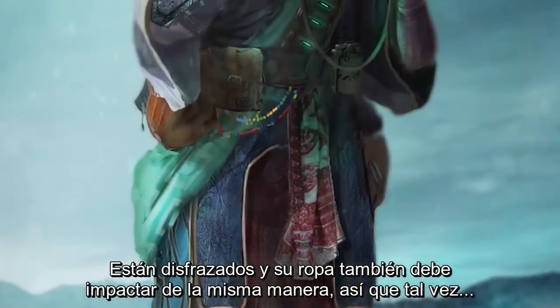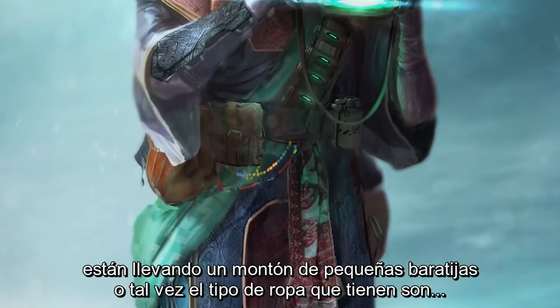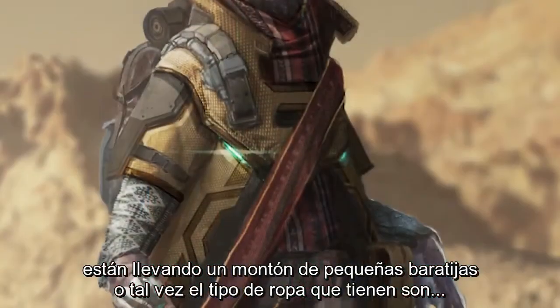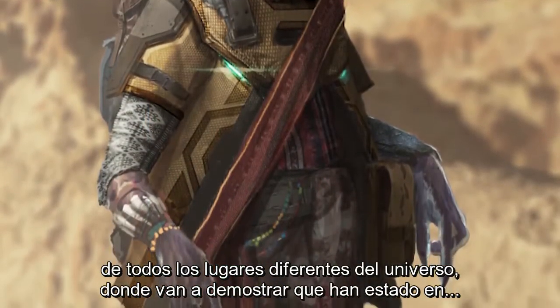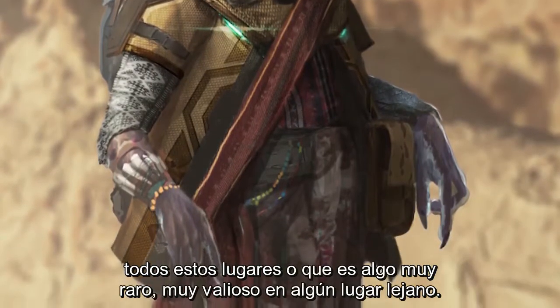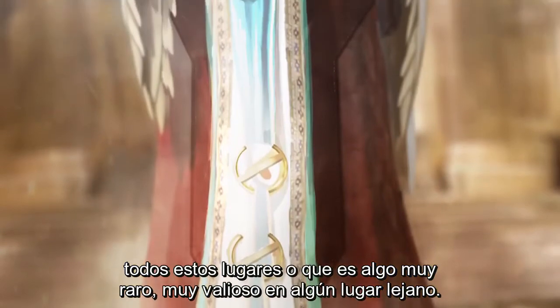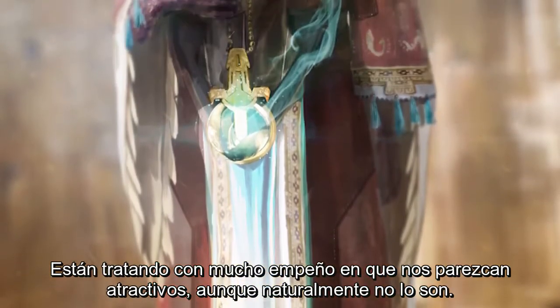Their costuming and their clothes should also be impacted in the same way. So maybe they're carrying lots of little trinkets, or maybe the types of clothes they have are from all different places in the universe, where it's going to show that they've been to all these kinds of places, or something that's very rare and very valuable from somewhere far, far away. They're trying very hard to come off as appealing, even though they naturally aren't.